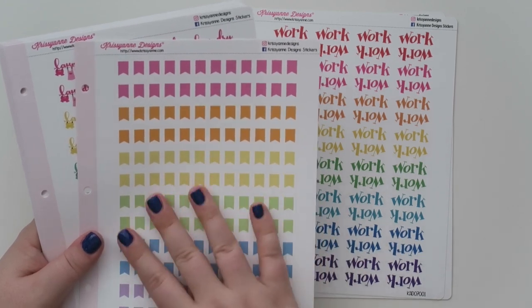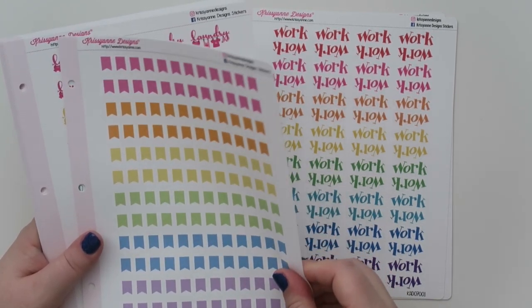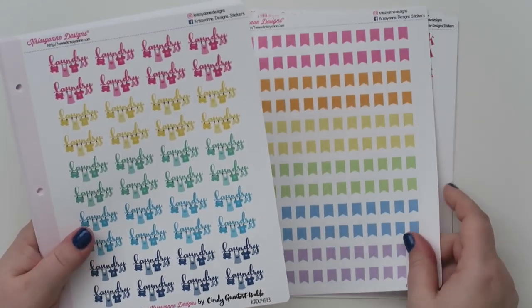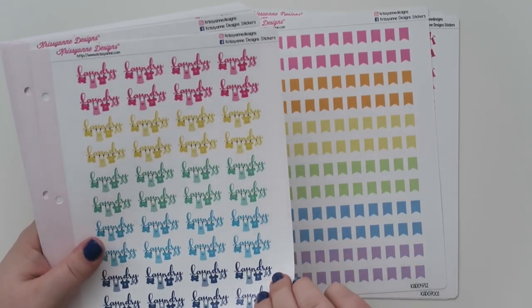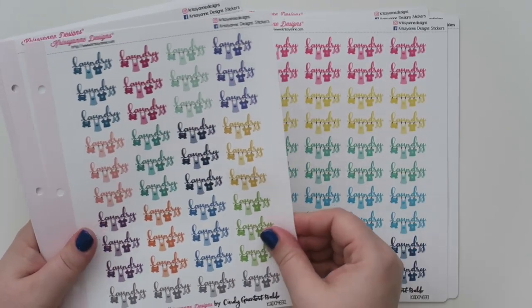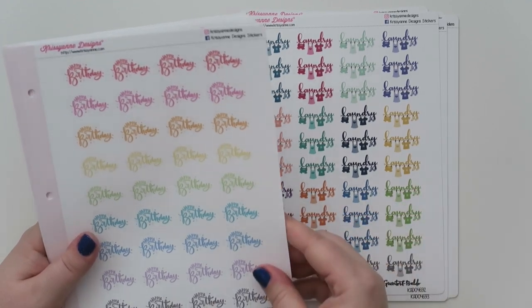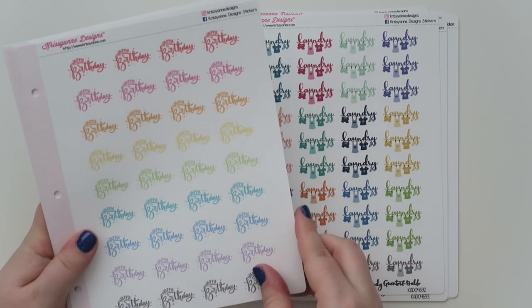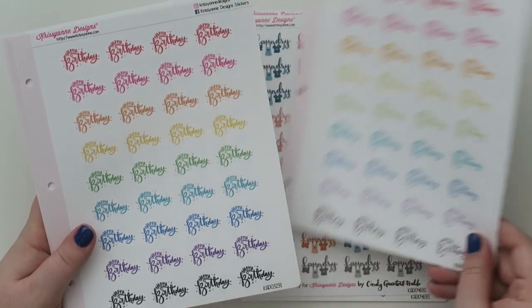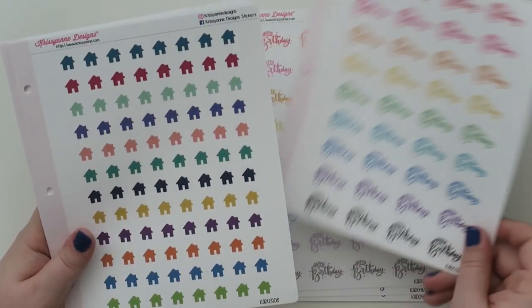Yeah. And then I also got some little flags. I already have these in the bold colorway, and this is the pastel. I stocked up on some little laundry hanger guys in a couple of the different colorways. And then this is some cute little happy birthdays to put in the planner. This is the pastel colorway. I also got one in the bold.